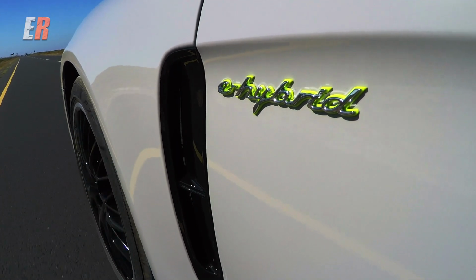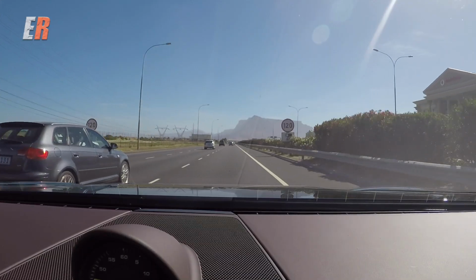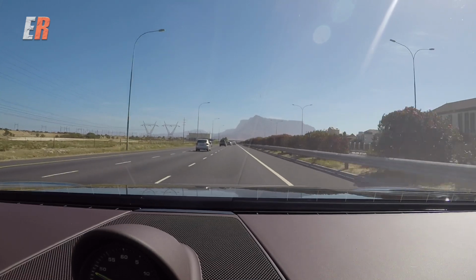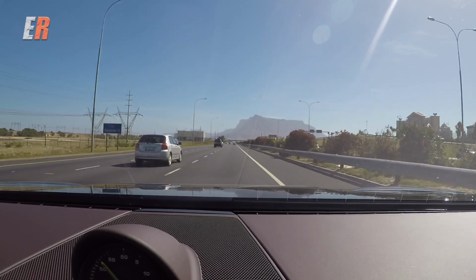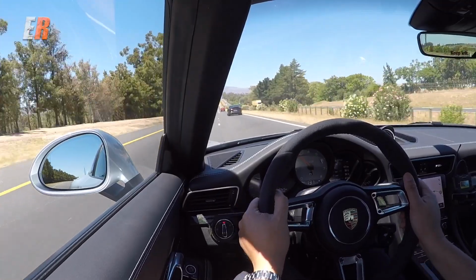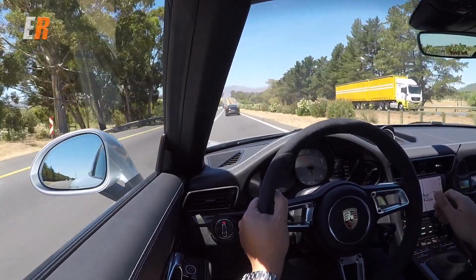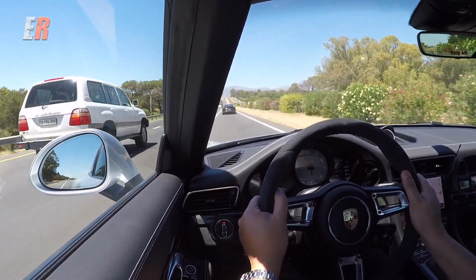So let's talk about this electric drive, the E-Power we're on right now. We are on the freeway, doing 128 kilometers per hour, and the gas engine is not running whatsoever. That is amazing, considering this is not a pure electric car, this is a plug-in hybrid. You can go 140 kilometers an hour just on electric. Range-wise, depending on how you drive it, you have up to 50 kilometers of electric-only range.